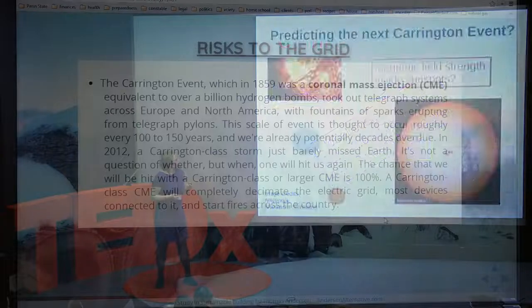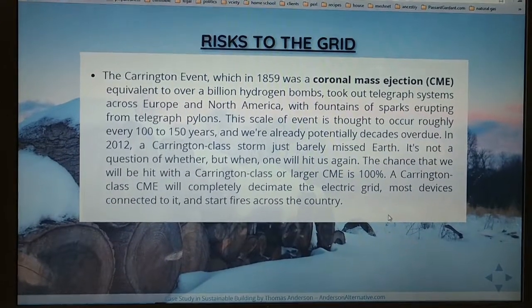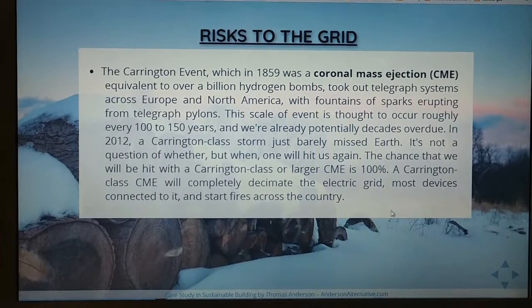The Carrington event occurred in 1859. Back in 2012, we had a near miss. The sun ejected a coronal mass ejection which missed us by 9 days. Anything grid attached would be absolutely destroyed, and probably most buildings would burn down as a result of it as well. And this happens every 100 to 150 years.